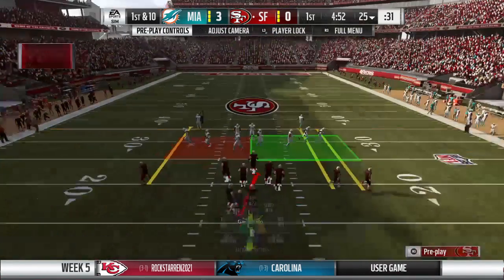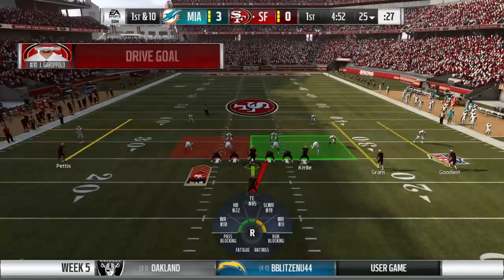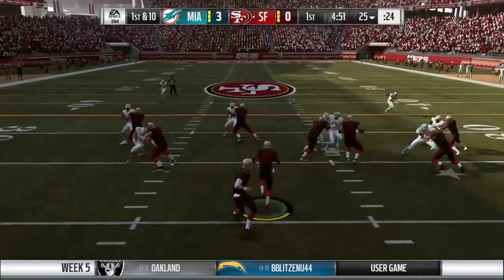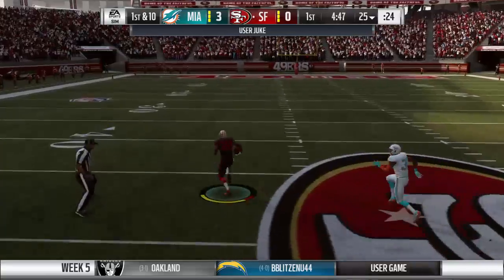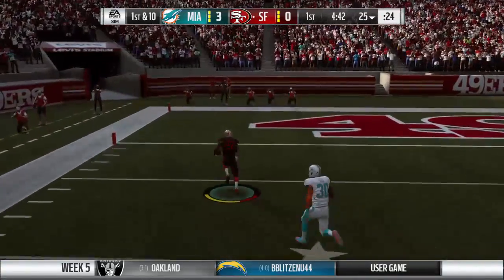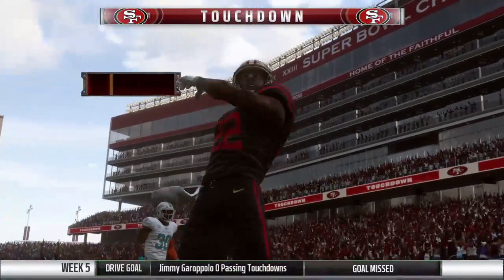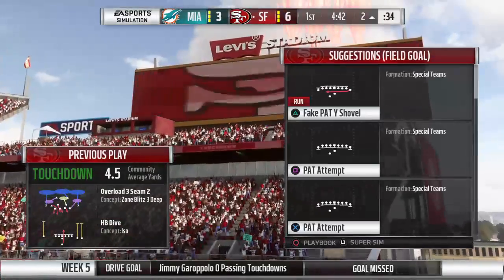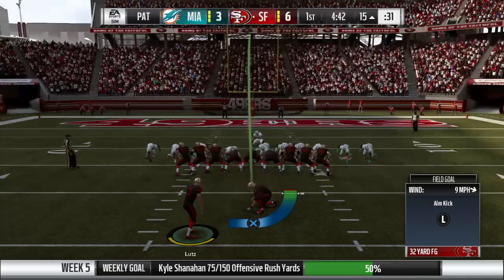Garoppolo going to bring the Niners up here, 1st and 10 at their own 25-yard line. Now the Georgia Southern man, it's Matt Breida. He finds an opening past the 40. He's at the 40. The 20. 10. Touchdown, 49ers. A great effort there with touchdown number 8 on the year. And the Niners have taken the early lead.